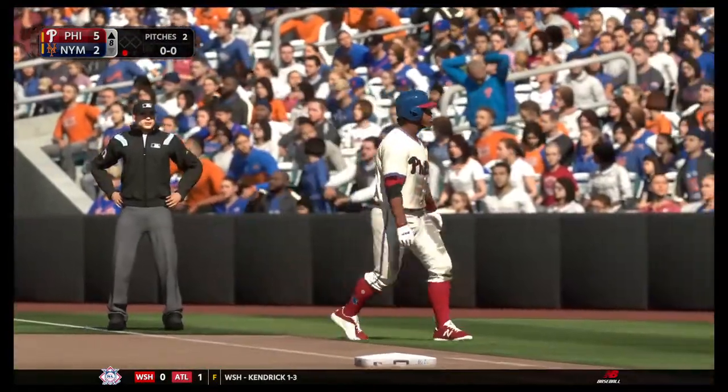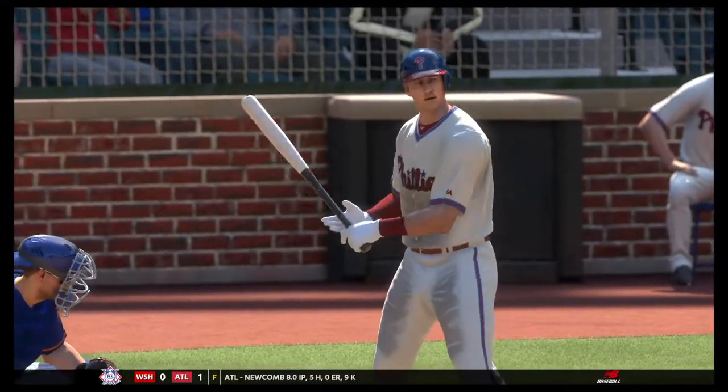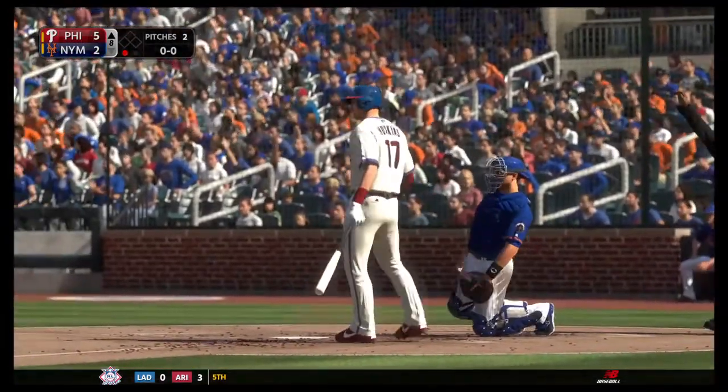Now batting, left fielder. And that'll bring up the Sacramento product, Rhys Hoskins. A hit in 2 tries for him so far.